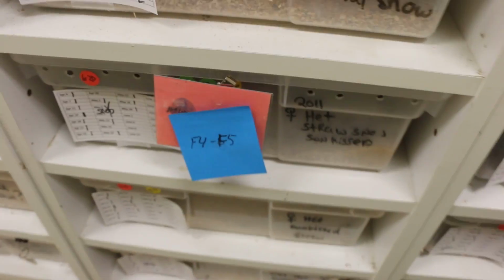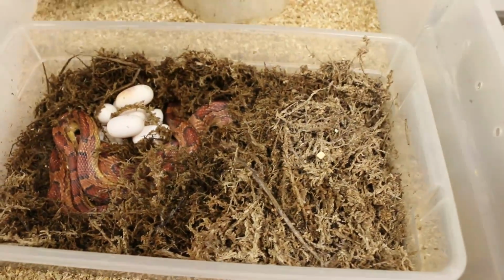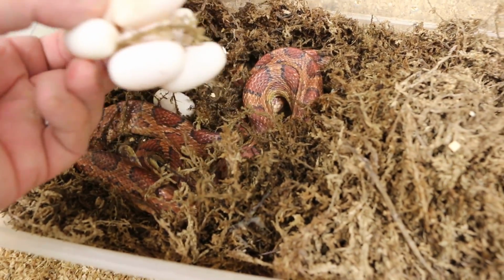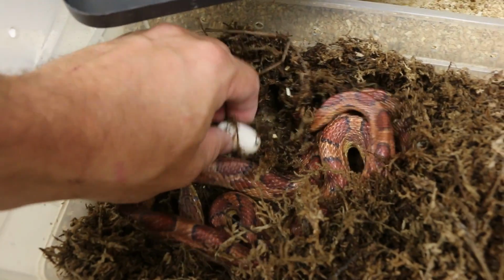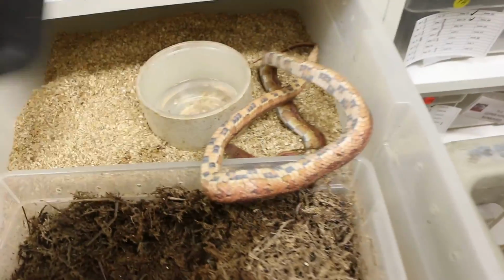And lastly, another corn snake clutch over here. This is actually a het strawberry sun-kissed corn snake. We can see what we got in here. And that's a little bit better clutch right there. Get these guys out. Put them aside there. Get that last egg out here. Put that there. And then what we'll do is we'll move this snake out. Put it back. Take this out.